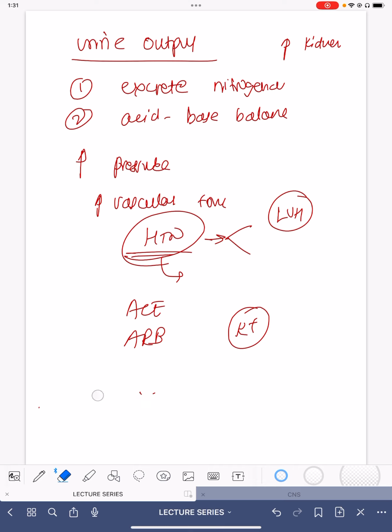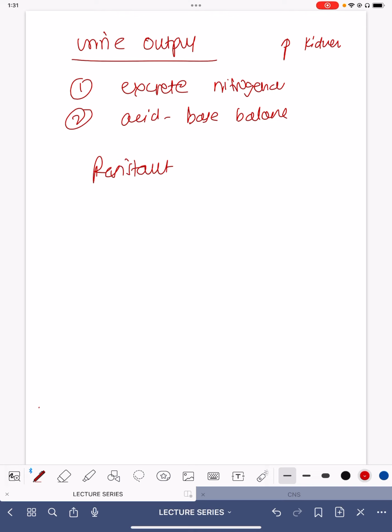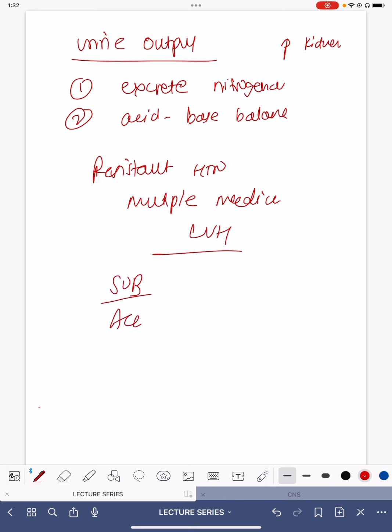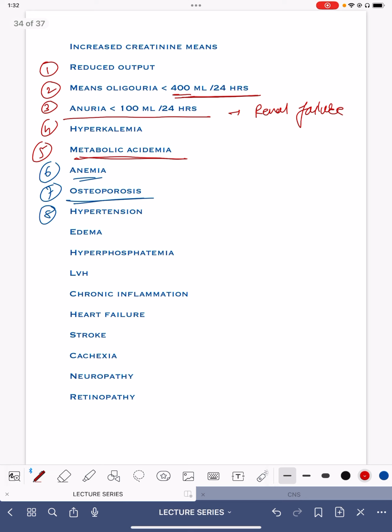So hypertension very commonly occurs in patients with increased serum creatinine, and it is very commonly a resistant hypertension which needs multiple medicines, and these patients very commonly have the left ventricular hypertrophy. So shortness of breath, accelerated hypertension, hypertensive urgency, hypertensive emergency, these are very common problems in these patients, and these patients very commonly get admitted at any point of time, maybe early in the morning, for shortness of breath, and they may need ventilator for some time.